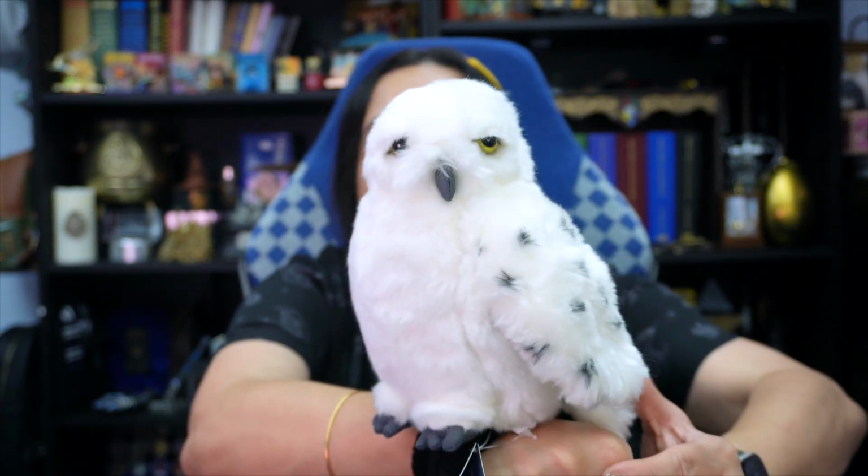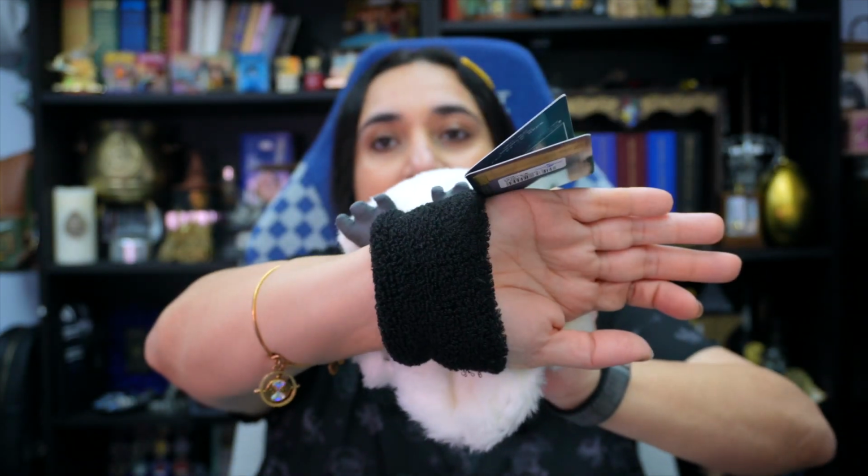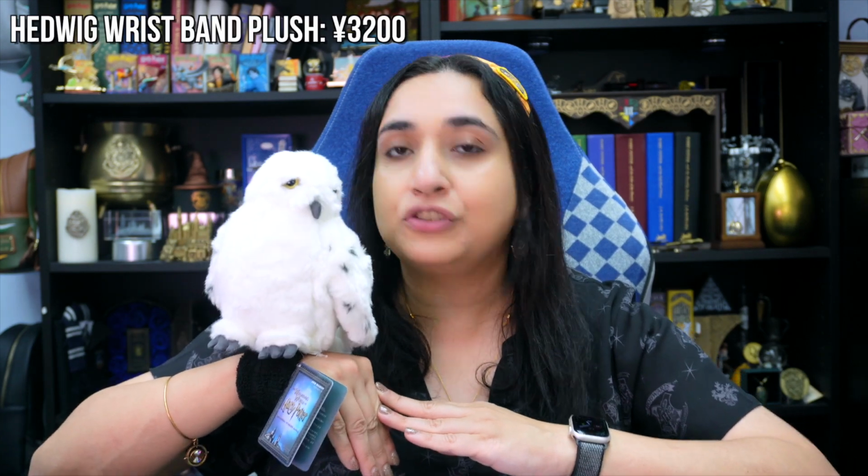So first I'd like to show you some Hedwig merch because USJ had a whole bunch of Hedwig merch. They had all kinds of plushies, some stationery, and jewelry as well. So first I've got this little plushie right here, and Hedwig looks so cute and sassy here. She's got like a bombastic side eye. But anyway, the cool thing about this little Hedwig is that she comes with a wristband. So you can like perch her on your hand and carry her around. So it's really good for cosplay actually. And she was 3,200 yen.